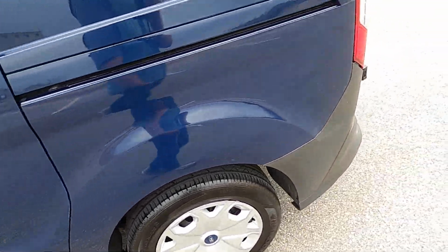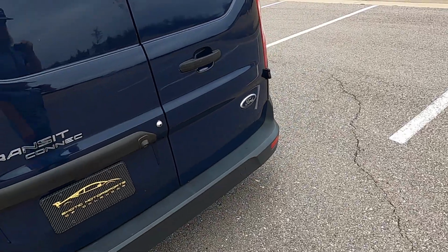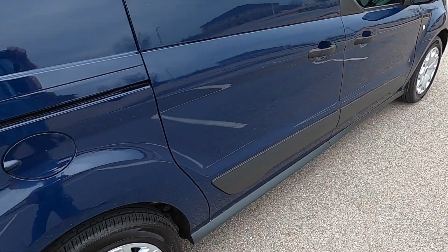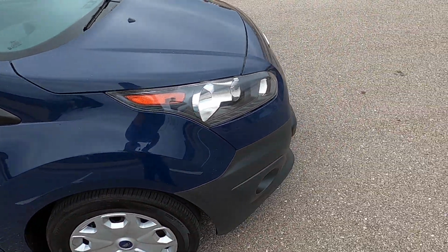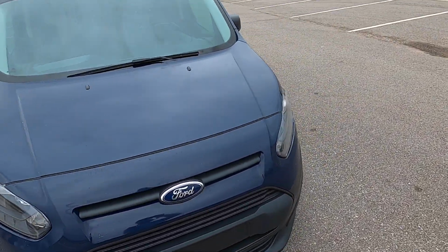I'm pointing out every flaw to make sure that our out-of-state buyers have full disclosure of the condition of the vehicle. Not trying to hide any defects. What you see is what you get. However, this vehicle is a lot nicer than I'm making it out to sound. I'm just going over every discrepancy, so our buyers who are not able to come physically look at it in person first know exactly what they're getting.